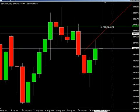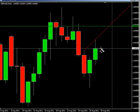Quick move, about 38 pips. To get there, we need about a move of 76. So about 110 pips total. Definitely doable in the pound. So we'll see if we get that break to the upside and be able to enter our buy from there.